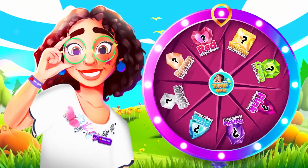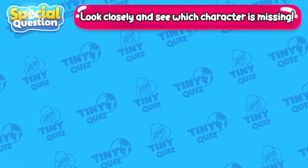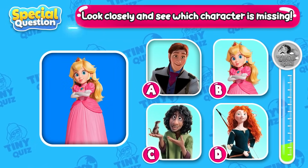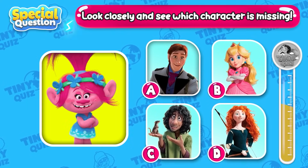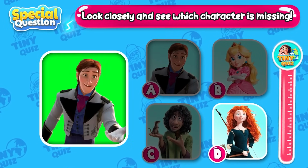What's the next game? Ooh, it's a spotting game. Look closely and see which character is missing. The answer is Merida.